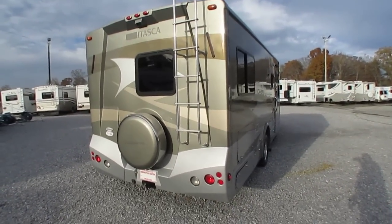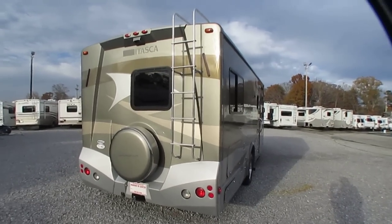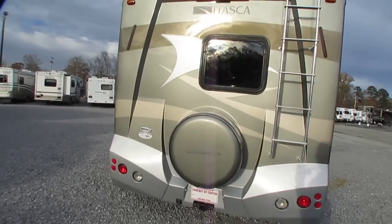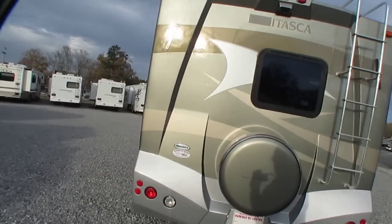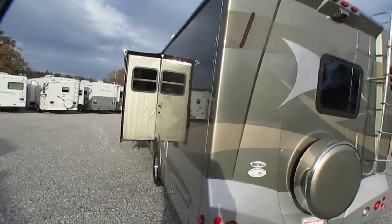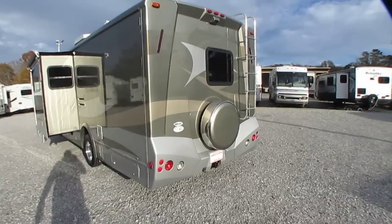Now you try that with a Fleetwood or even a Holiday Rambler or a Coachman, a Palomino, or Forest River. You got one that's over 5 or 10 years old, ordering parts from the factory? No way. But not with a Winnebago, and they sell directly to the public when it comes to parts.